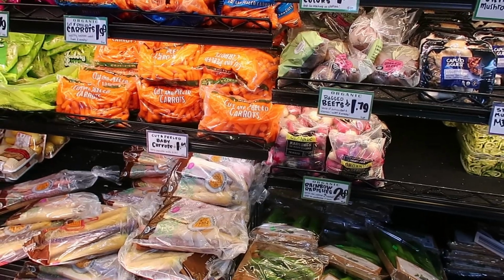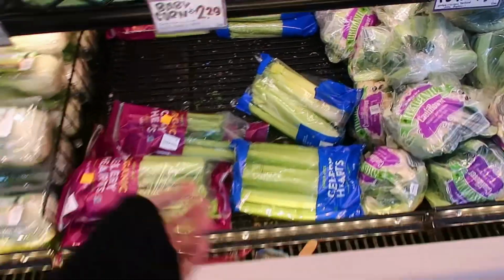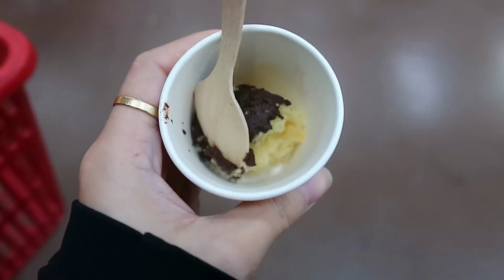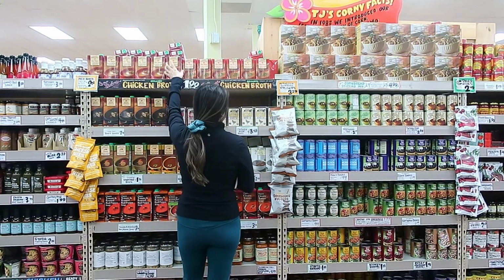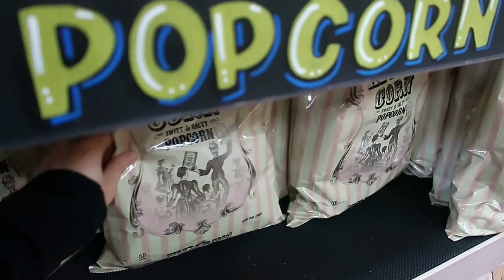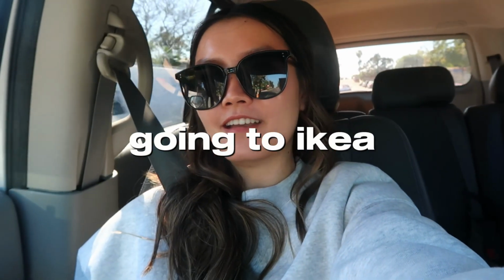It doesn't matter. Yeah. Because I eat like the whole thing of celery. We're going to IKEA! I'm like the girl who lost her wallet.